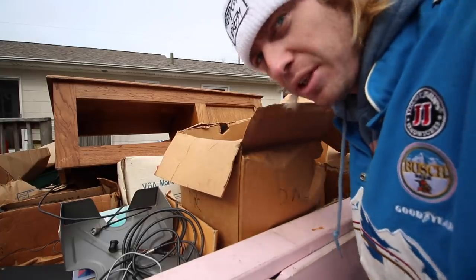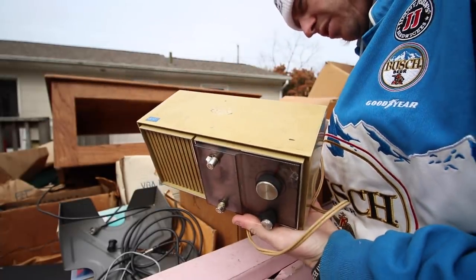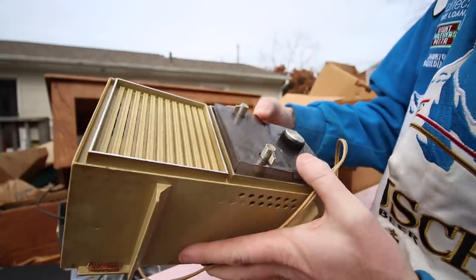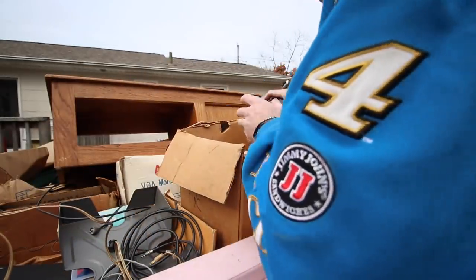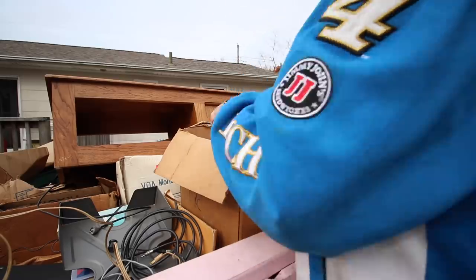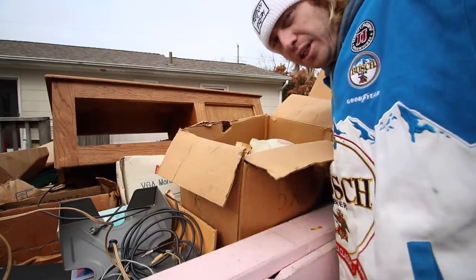So I don't believe that we cracked open this box for film. We got an old General Electric radio, like a bedside radio, I guess. Doesn't look very good. UPS cup. This box I'll do flea market, but I'm sure a lot of it's going to end up trash or donations.